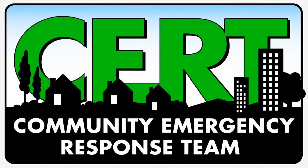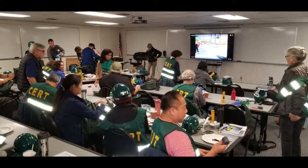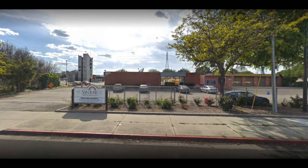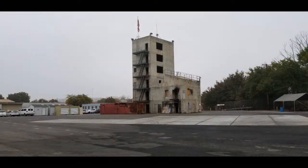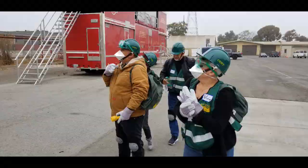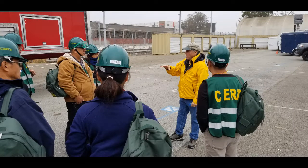It's Saturday morning, November 9th, 2019, and 30 people, along with a half dozen instructors and an equal number of volunteers, are gathering at the San Jose Fire Department Training Center on South Montgomery Street for a full day's activities. Why? To demonstrate their newly acquired skills that they've learned in 20 hours of classroom instruction, learning all about CERT, or Community Emergency Response Team.